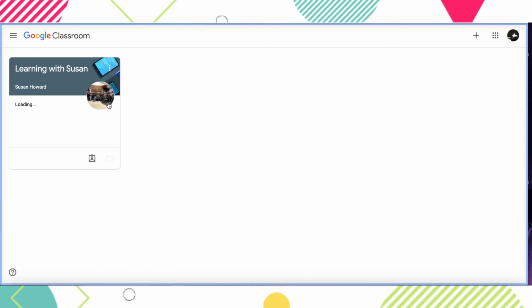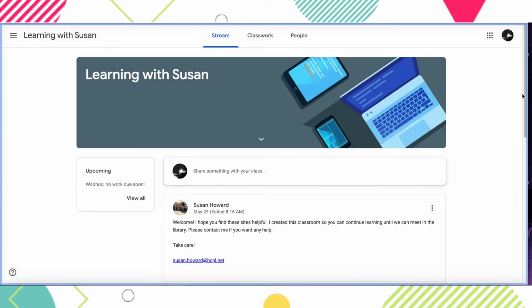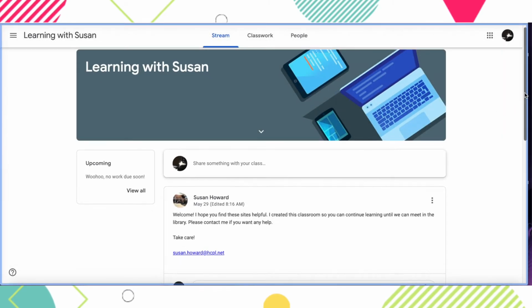And the very first time, there'll be like a little plus on the right hand side, and it'll say join a class, and you will put in the code that you can get from Susan. So just email her, let her know that you're interested, and she'll send you the Google Classroom code. And so from there, you will see Learning with Susan. Okay, Susan, talk us through this.